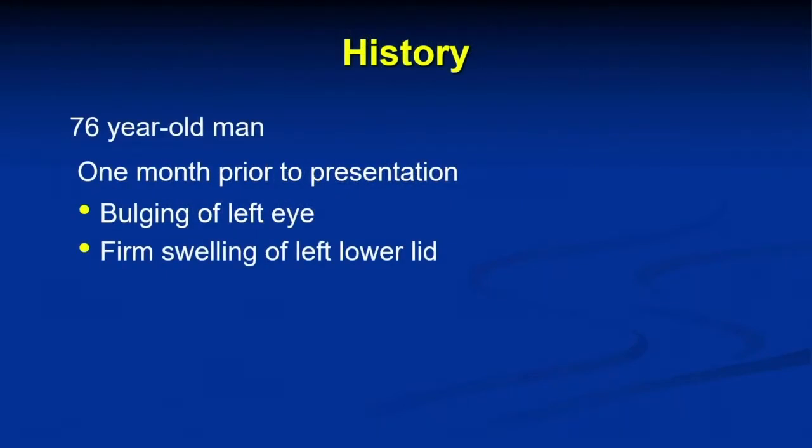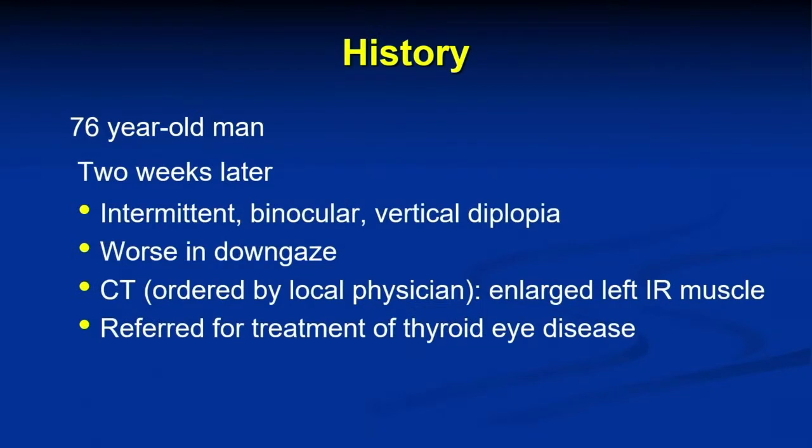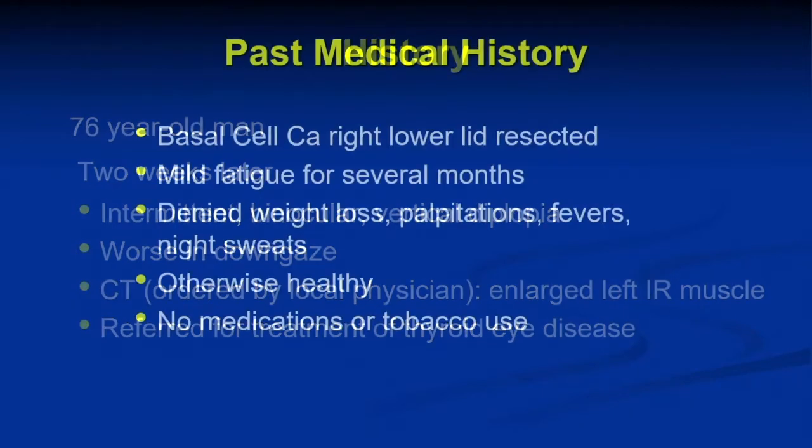A 76-year-old man, 1 month prior to presentation, noted some bulging of the left eye and a swelling of the left lower lid. 2 weeks later, he developed binocular intermittent vertical diplopia that was worse in down gaze. His local physician ordered a CT prior to referring him that showed an enlarged left inferior rectus muscle, and he was referred for treatment with a diagnosis of thyroid eye disease.